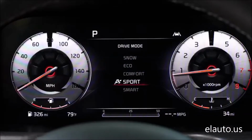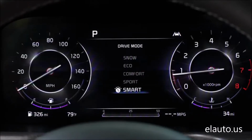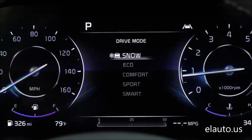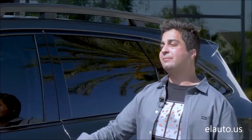Excellent. And Kia Drive mode. The drive modes include a sport mode, a comfort mode, an eco mode, a smart mode. Named for you, I understand. Exactly. Okay, I'll take it. Yes. In the all-wheel drive models, a snow mode. So you have up to 5 modes, and that actually maps the steering, the acceleration, so it changes the feel.